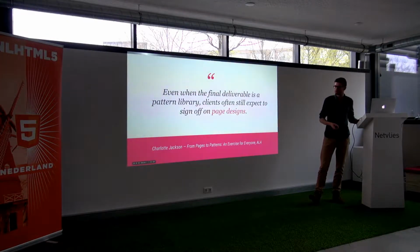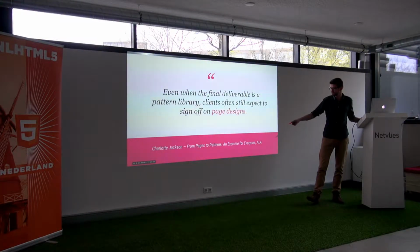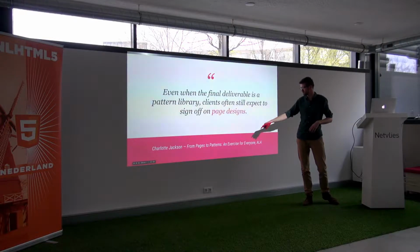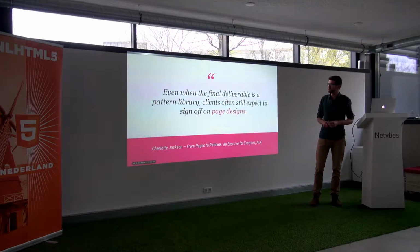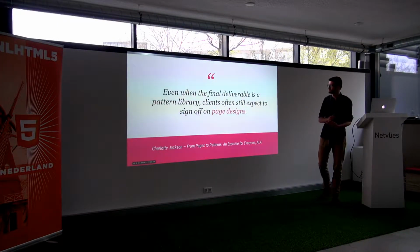So A List Apart has made a nice guide, in my opinion. It's called An Exercise for Everyone from Pages to Patterns. It's a nice practical exercise to make your website component-based. I'm going to show you how we did it.